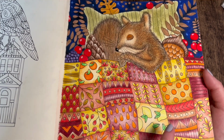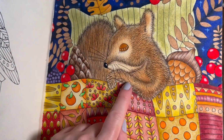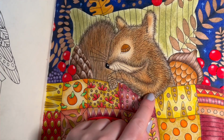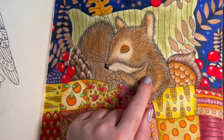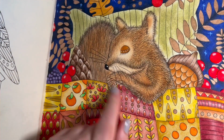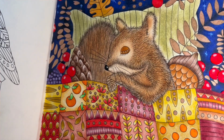But the thing I'm most proud of on this page is that squirrel. And you know what? I've tried to achieve a fur like this since doing this page, and I've not been able to pull it off like this. It looks soft but a bit prickly at the same time. I feel like I really pulled it off with this page. And I still really love it, even though it's a really early page.